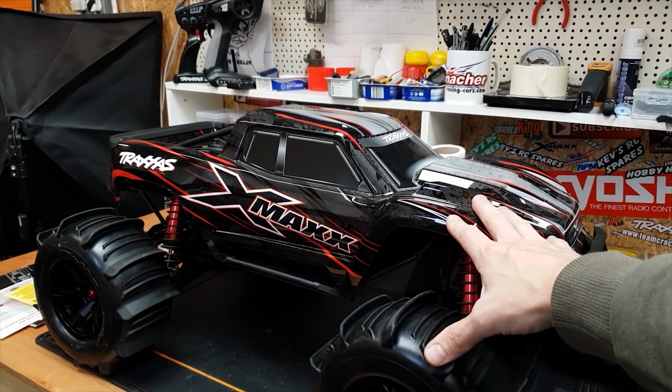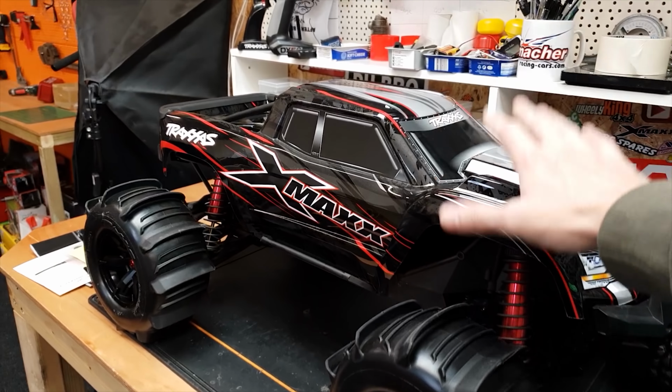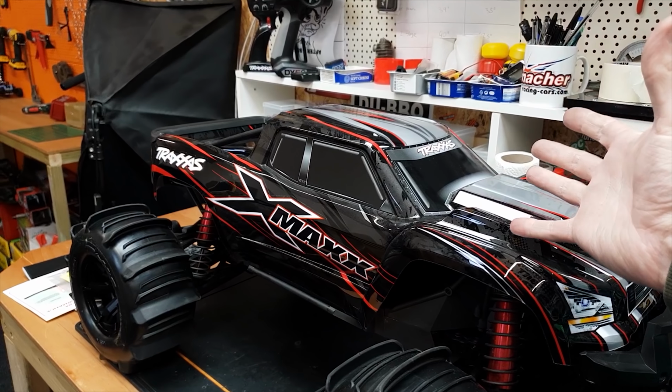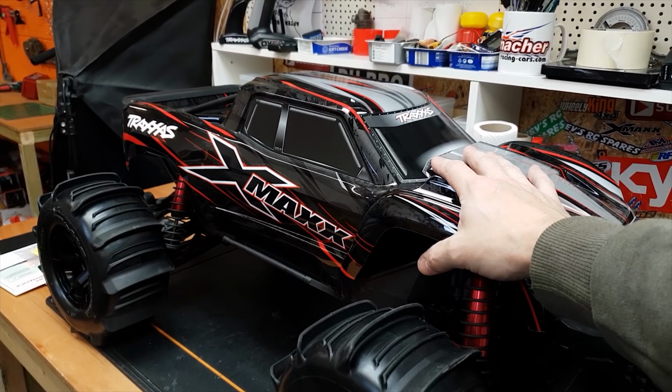Size-wise, it dwarfs these two. And yeah, you can get 1/5 scale cars, but they're so big and heavy, and they're just like a flying pig. They don't really jump well. This is still my all-time favourite.